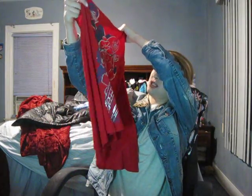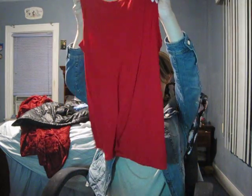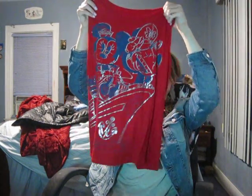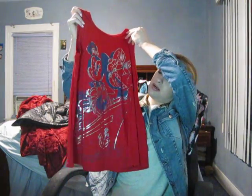Wait, I didn't show you. So it's Mickey and Minnie on the cruise. This is the Cruise Line one. And they're just on a cruise, right? Let me turn this around and show you. Let's see what this is. Yes, they're just on a boat, enjoying the sails, enjoying the water, enjoying the cruise, and enjoying the boat.